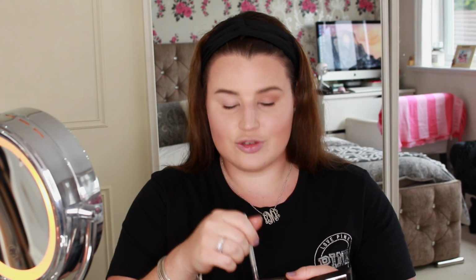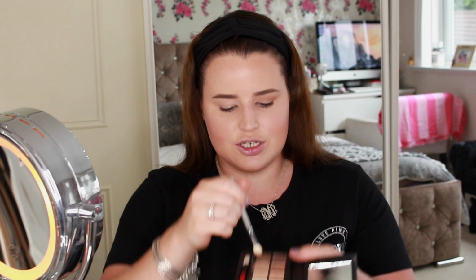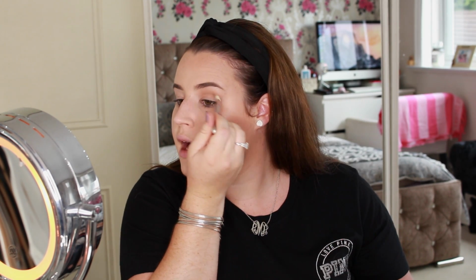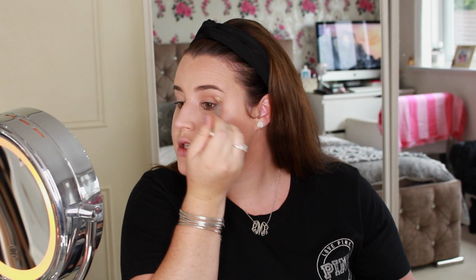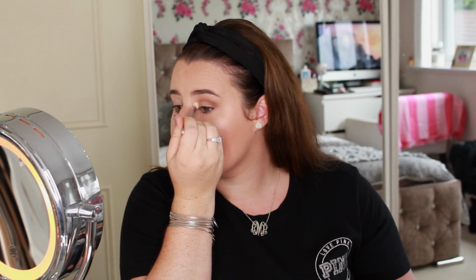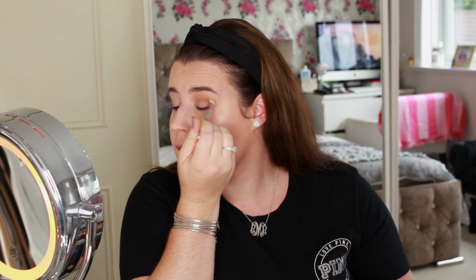So I'm just looking at the drugstore palette I've got just to make sure they match up. So I'm mixing them two together here, as you can see, and we'll just run that through, focus it on the outer corner and run it through the crease to the end.